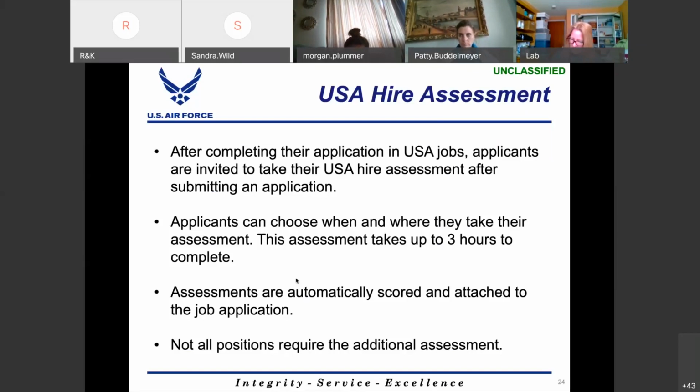This is an Air Force requirement. So just have them be aware that that's a possibility that they have to take the assessment and to check their emails for that within the next couple of days following their application submission.